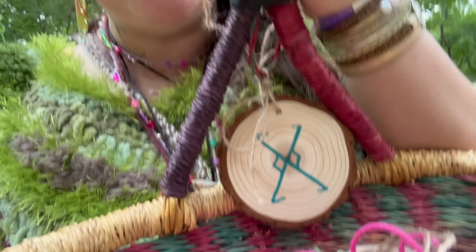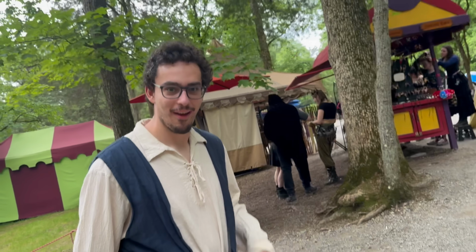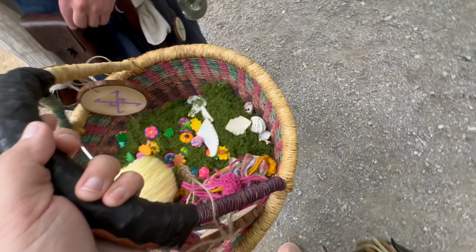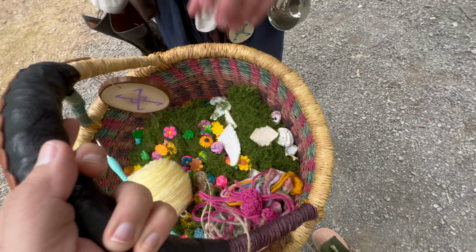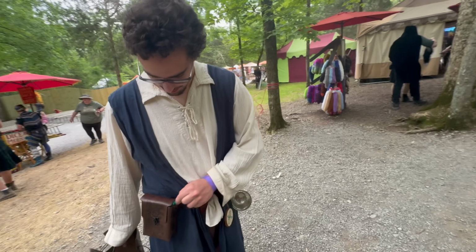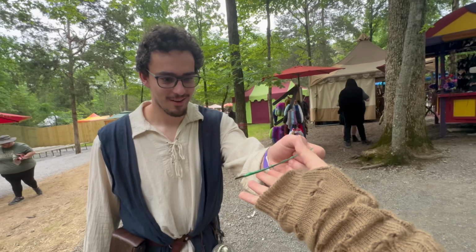So when you're trinket trading at a Renaissance Festival, you're gonna want to look for people who are carrying around that symbol. That is the trinket trading symbol. So you just look around for somebody who has this symbol on. Are you trinket trading? Yes, I am. Would you like to trinket trade? Yes, I do. Oh my gosh, well you can choose whatever you'd like out of this little basket here, except for my yarn and crochet hook. Perfect. Thank you so much. And that's basically how trinket trading works.